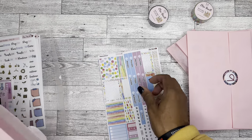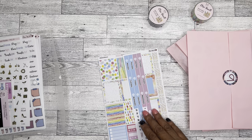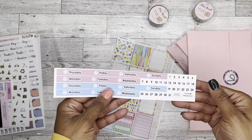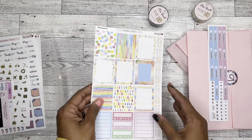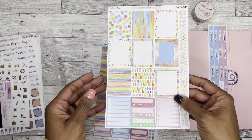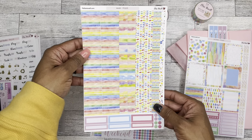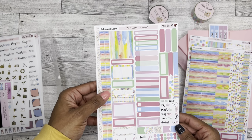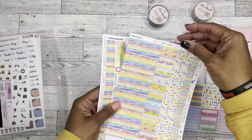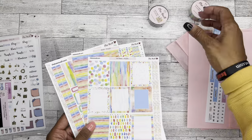Okay, there we go. So then the brights, and I'm going to go through these envelopes again when I'm done, just to make sure I didn't miss anything. The brights are so pretty. So you have this page, the full boxes, which are gorgeous. Then you have your washi, again, beautiful. And then the sampler. Oh yeah, this is so pretty, and it matches the washi, so awesome.